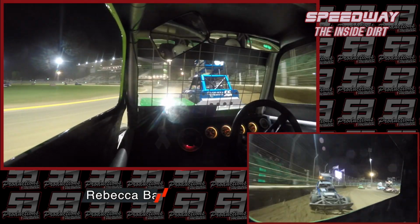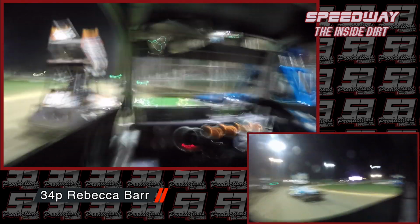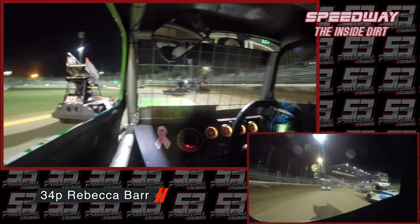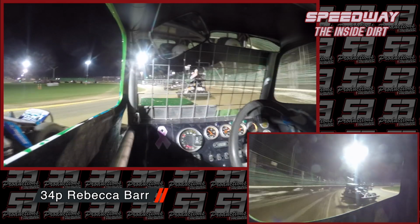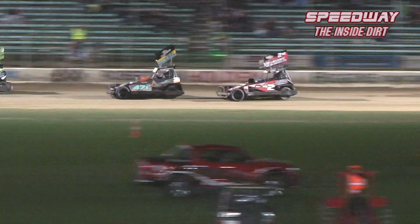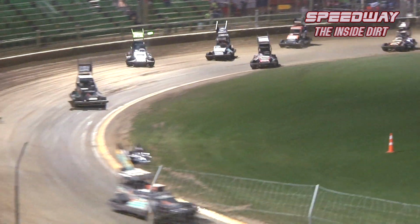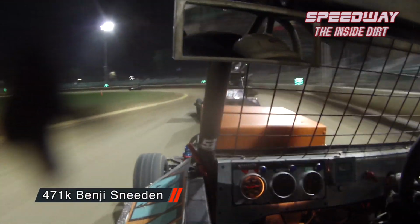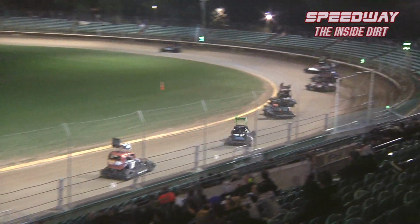Here comes Peter Rees though, and Ethan charging through the wheel up the inside of Rebecca Barr. Ethan Rees gets a whack from her on the way through, just for good measure. And Gary Davis serves her one as well into turn 3. So Asher Rees leading it. Daniel Pohl hits the wall, and look at this, it's Rees Spanks. 1, 2, 3, 4, 5.